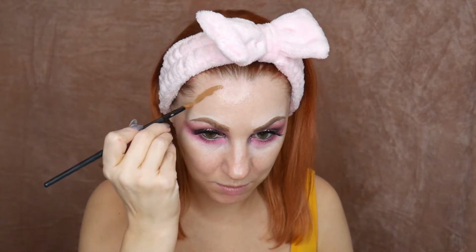I think I'm going to use this cheap flat brush that I bought ages ago. So I'm just going to contour to there and put some on my forehead. And then I'm going to pat that in before I do my nose. Still looks suitably weird, but it's going to work out. So I'm just going to do my nose.